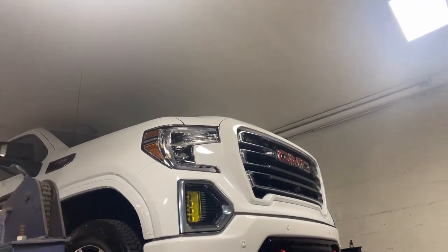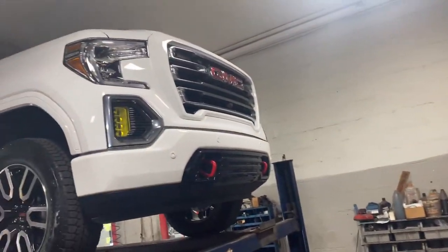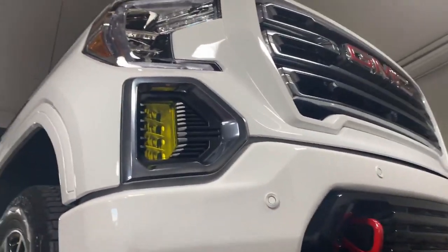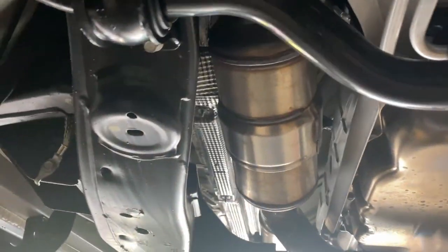2020 GMC AT4 6.2 liter V8. Just a beautiful, beautiful GMC truck. Got all the little nice accents on it. There it is. It's got less than 200 miles on it. Still got factory converters there and there.